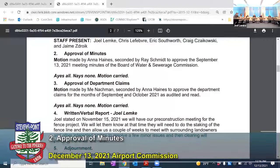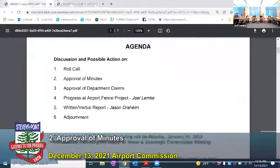If not, a motion to approve is in order. Move to approve with corrections noted. Second. All those in favor signify by a sign of aye. Aye. Aye. Both same sign, motion carried.